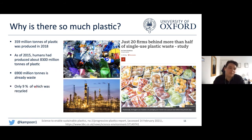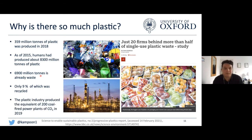But there's a very small part of that, and only 9% of that plastic has ever been recycled. That's at least been recycled once, so it might have been a plastic bottle that's been reused once and then thrown away. And so it still could be sitting in landfill today. So that's a tiny, tiny proportion of this huge quantity of plastic produced.